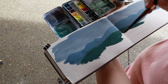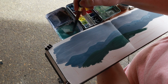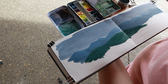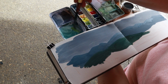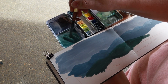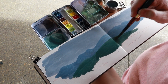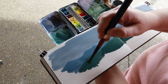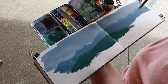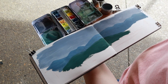Just playing around with the colors, kind of like the depth. So lemon yellow, Helio Turquoise, Payne's Gray. Layering colors like this can be really fun. Like watercolors, you work light to dark, so you use the background to foreground usually. Gouache, you work back to foreground, so this is working perfectly.